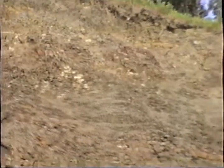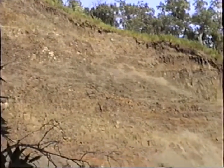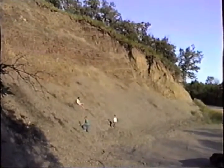But you can see the layering in the hill. There's a lot of different colors. When the light is right, you can see all the different colors from different periods of deposit. It looks like thousands of lines of different colors drawn horizontally across the cliff. The line that runs through the cliff should be running right through the middle of the screen here.